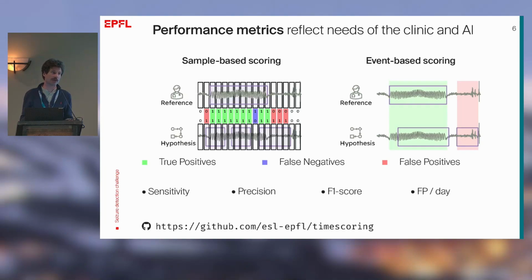Another hyperparameter that we define is how much tolerance we allow. We consider that if you are 30 seconds before the seizure or 60 seconds after the seizure, we're still talking about the same event. It could be some imprecision in the annotation of the doctor or of the algorithm, and we're still talking about the same thing. We also determined that annotations have a maximum duration.